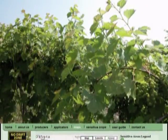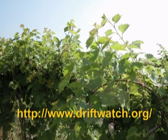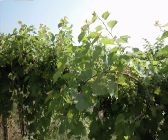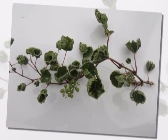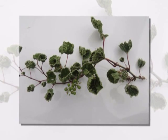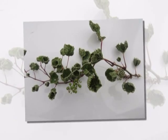Grower organizations, applicators, and agricultural chemical companies are all supporting this effort. Notify your neighbors if you have sensitive crops and find out if they have sensitive crops. Be careful about your own herbicide applications to reduce the risk of damage to plants on your own or neighboring property.